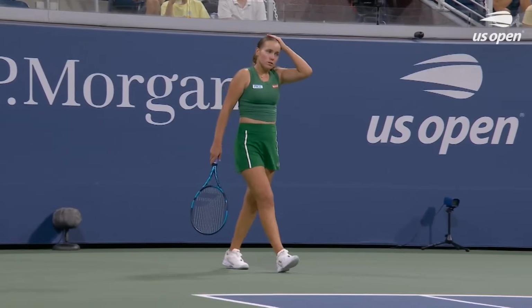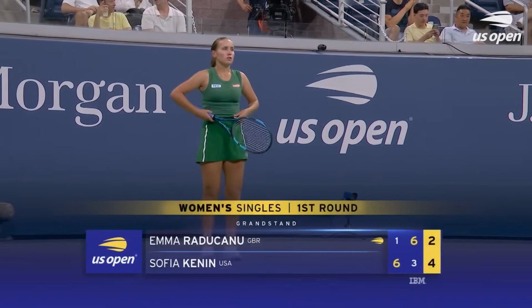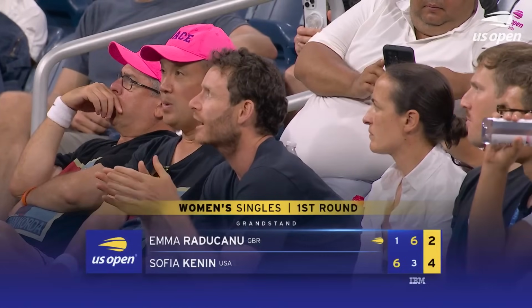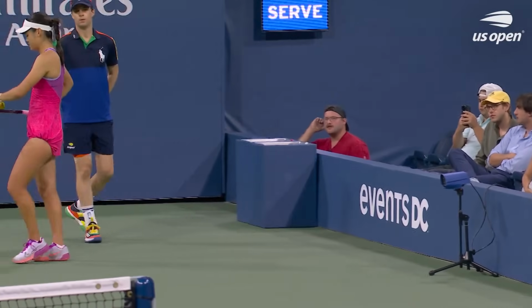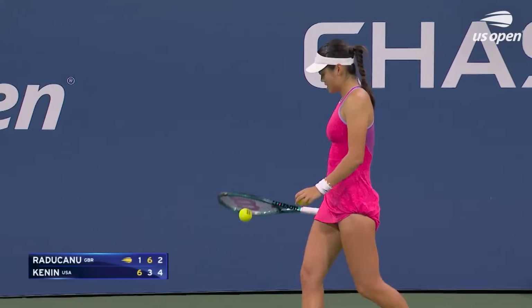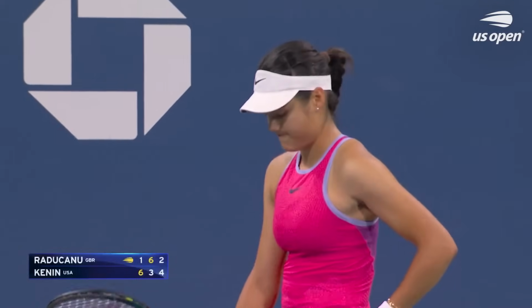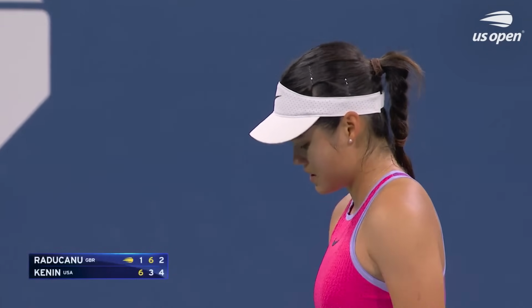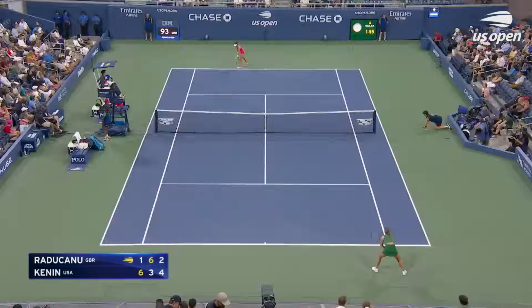Great game to play after the break. Kenin leads 4-2. Boy, if she was having any doubts about things, they seem to have been erased and they're gone now, because that was impressive. It's a great service game. All right, Raducanu at 2-4. She's going to have to dig deep tonight to get the win.